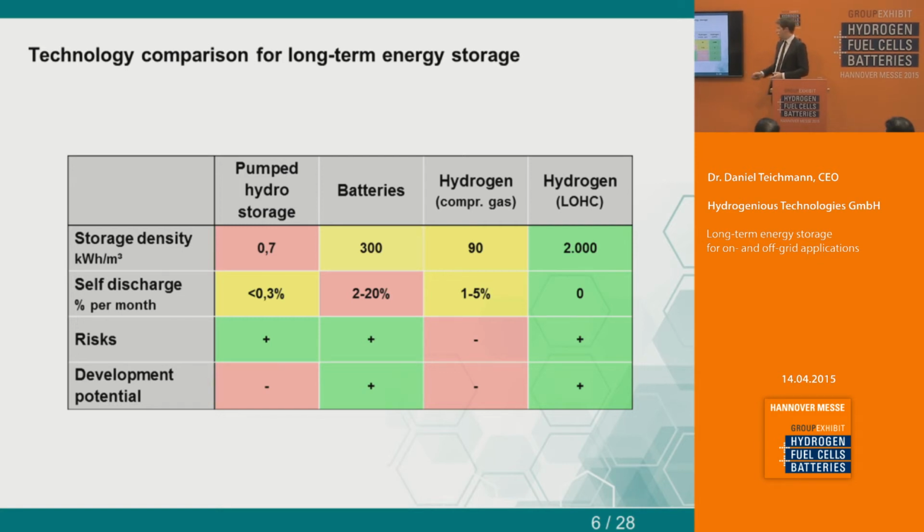Then batteries, for example, are perfect for short-term energy storage with high efficiency and also high power ratings. But as soon as you're talking about really large amounts of energy, storage cycles of many hours, of days, maybe even seasonal storage, covering summer and winter times, for example, then the costs of the battery are always quite directly linked to the storage capacity. So if you want 10 times the capacity, the battery is almost 10 times as big and 10 times as expensive.